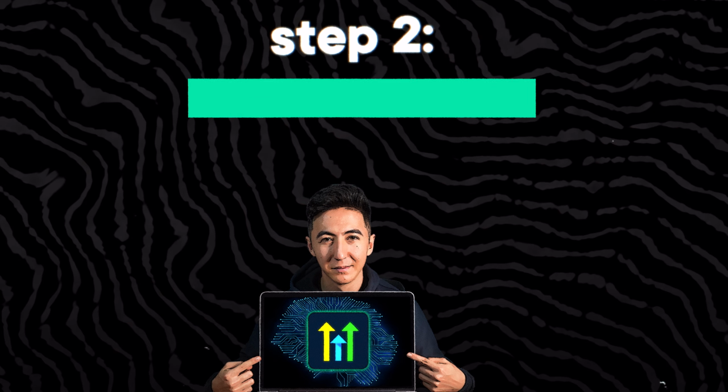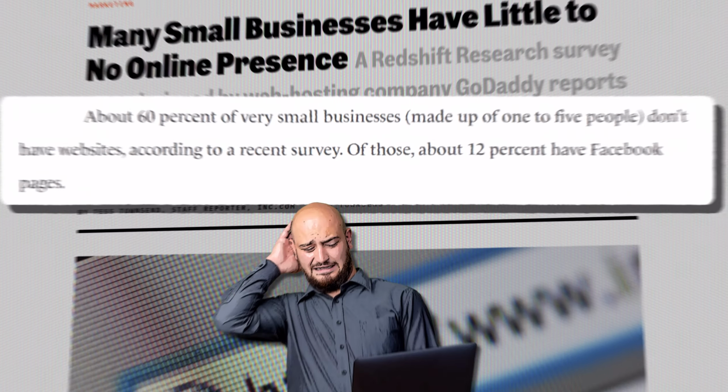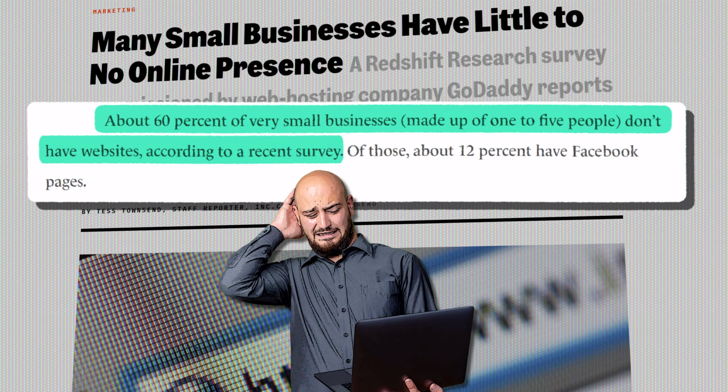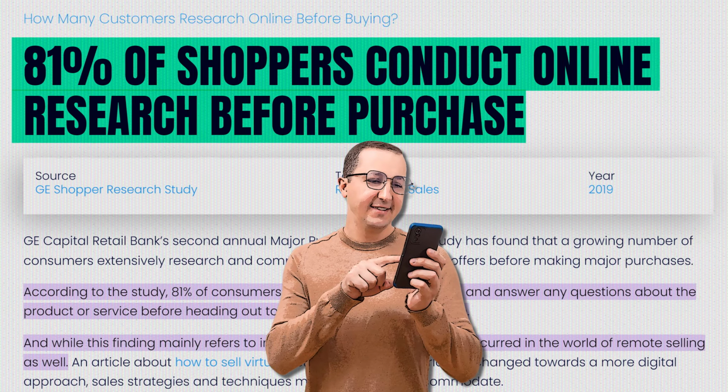But in order for your business to succeed, you need to do this next step. Otherwise, no one will even know that your business exists. 60% of all small businesses don't have a website, which is crazy to think when 81% of people like to look at websites before buying anything. To have a successful business in today's day and age, you need an online presence. And luckily, you can easily get everything you need for your online business set up in seconds.